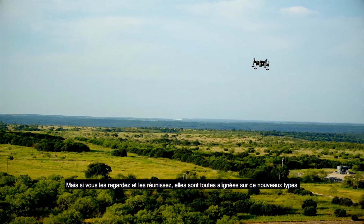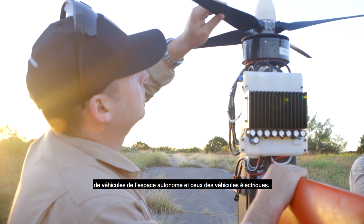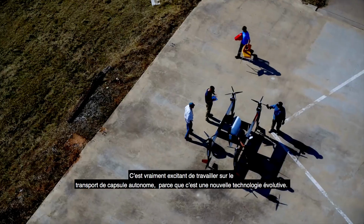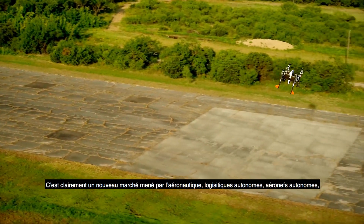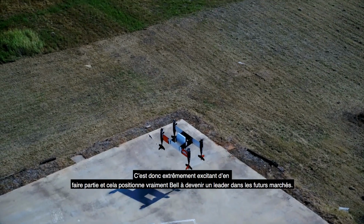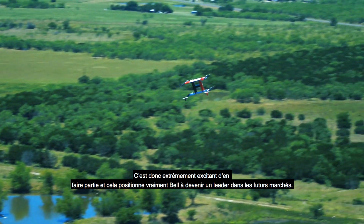We're casting a pretty wide net on technologies, but if you look at them and group them together, they're really focused on new types of vehicles, the unmanned space, and in the electrically powered vehicle space. It's really exciting to work on the autonomous pod transport because it's a new and evolving technology. It's clearly a new market that aerospace is leading into: unmanned logistics, autonomous aircraft, all-electric eVTOL. It's really exciting to be a part of it, and it's really setting up Bell to be a leader in the future markets.